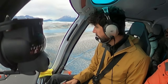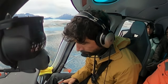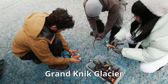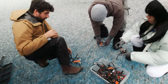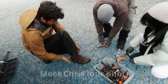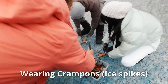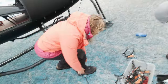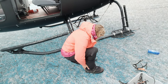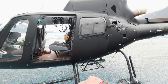We had made it to the glacier and it was time to put on the crampons and go explore. Head down as wide as possible, you're gonna pull them apart. And then when you put your foot in, put it in and pull it back into this loop. You wanna make sure that is up on your heel, that's the key, and then do the ankle strap first and you can ratchet it down. Need help?